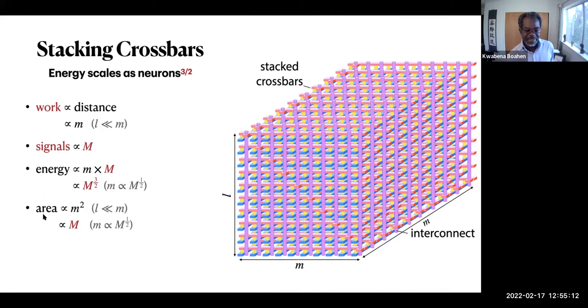But there's bad news for these guys, because the area it has to dissipate heat over, and remember the height is negligible, so most of the surface area is on the bottom and on the top, is proportional to M squared. And M squared scales like M. So we have energy that scales like M to the 3/2 power, and we have to dissipate this energy. We're generating that energy, and otherwise you're going to overheat and the temperature is going to rise. We can't dissipate it because the energy is increasing faster than the surface area that can dissipate it. The heat is increasing faster.